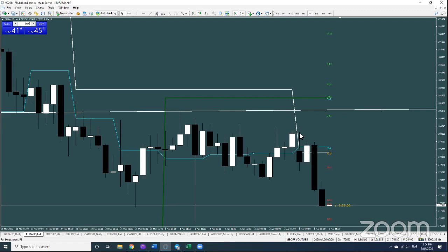Once we get a break, a decisive break of the pivots, followed by a decisive bar that does exactly the opposite to the previous, that's my signal to go. And when we're in a downtrend, that just adds weight to the theory. So we got into that one. We've just taken profit now, pretty much near the bottom of this bar, and hopefully that'll go on and do the job for us.